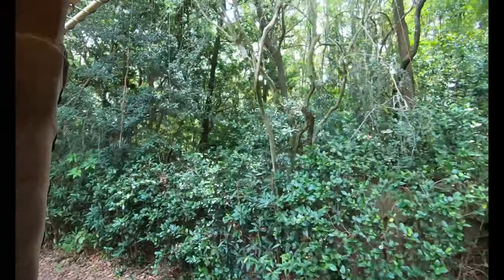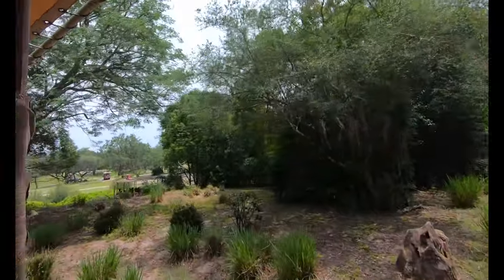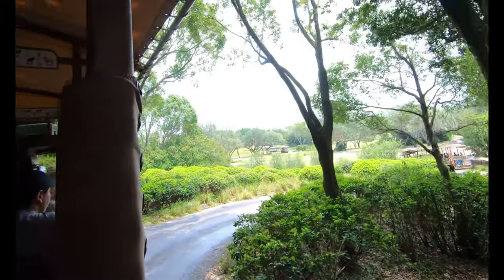Alright, now I see a baobab tree coming up here on our right, which is a really good indication that we are about ready to enter the savanna. Savannas are home to some of Africa's most iconic animals, like the giraffe that I can see hanging out over here right now. This giraffe looks to be eating, which is pretty expected.